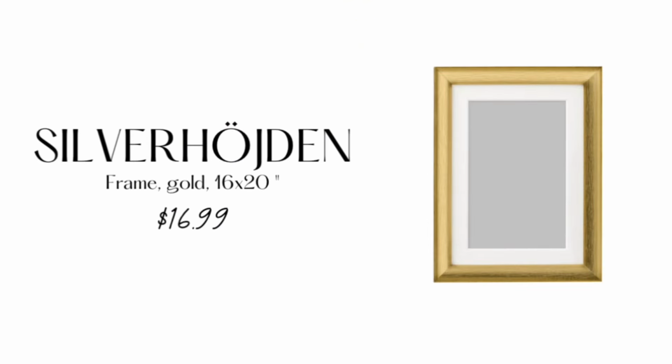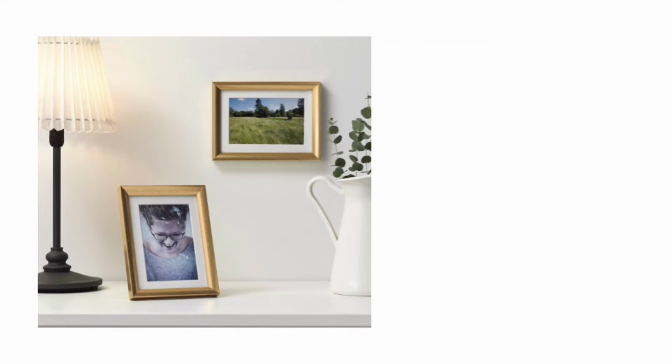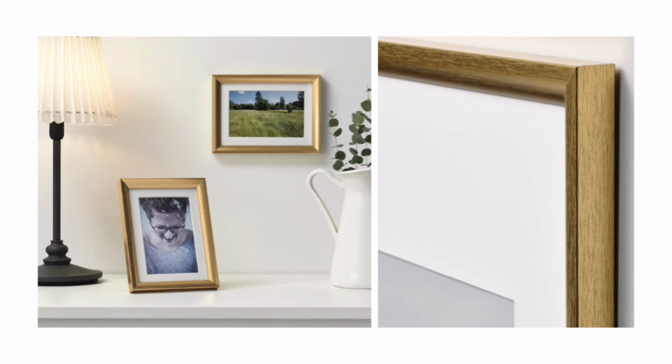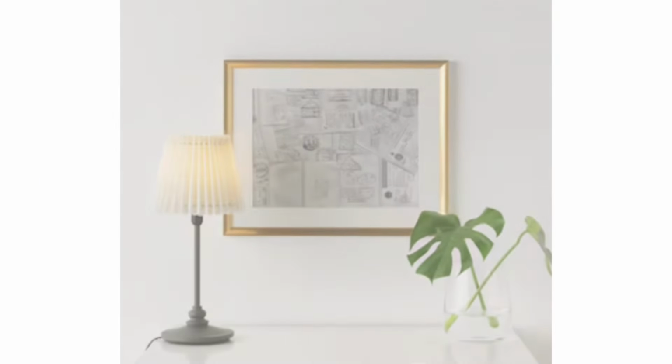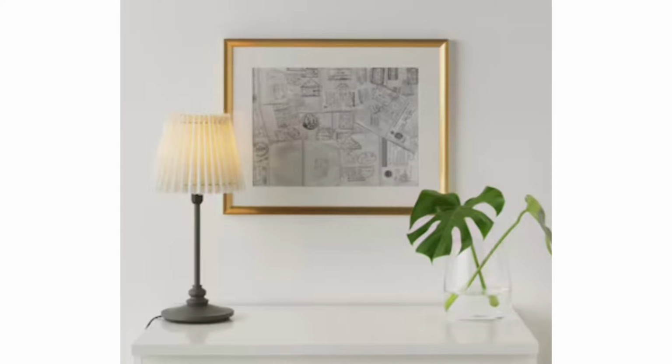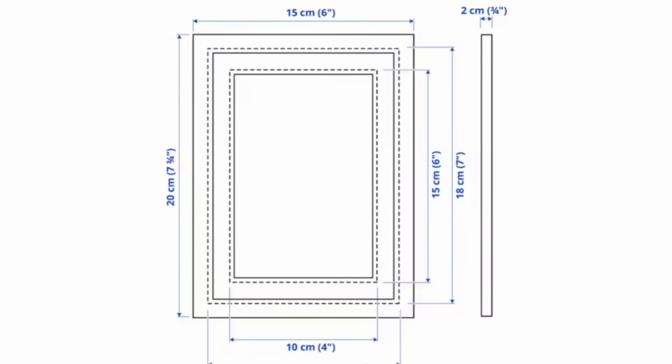11. The silver Hoyden gold frame, size 16 by 20 inches, is perfect for showcasing your favorite photos or art. Its matte metal-like finish looks elegant on walls, and the lightweight plastic front ensures safe, glare-free display. You can hang it horizontally or vertically and easily pair it with IKEA's adhesive hooks.